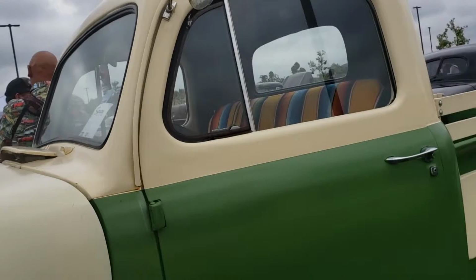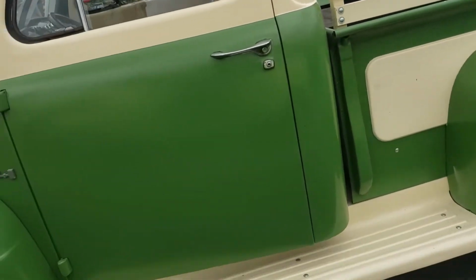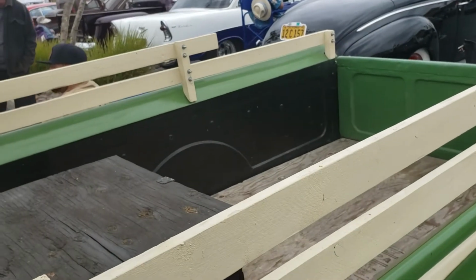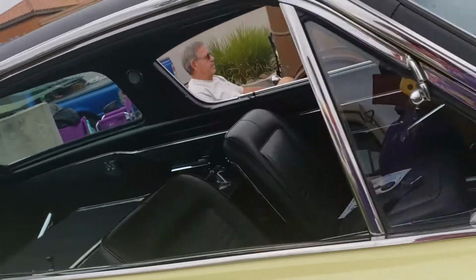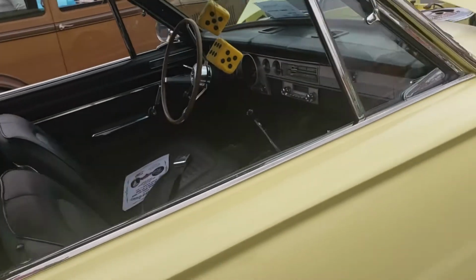1948 Ford truck. 1948 Ford truck. Whoa, look at this. A lot of space in the back. Just by looking at them, I got it. Very spacious. And this one, the back, it looked like a spaceship. Spaceship.